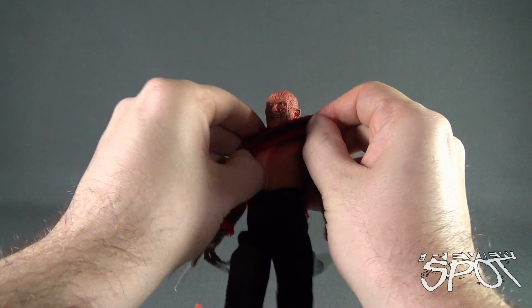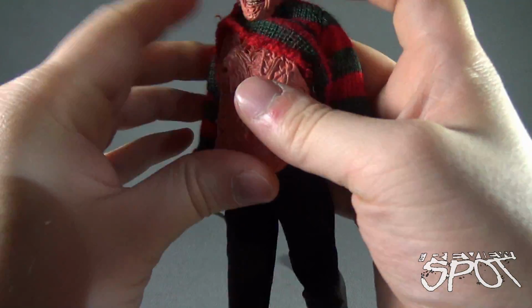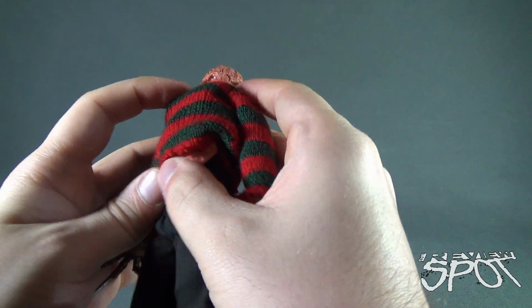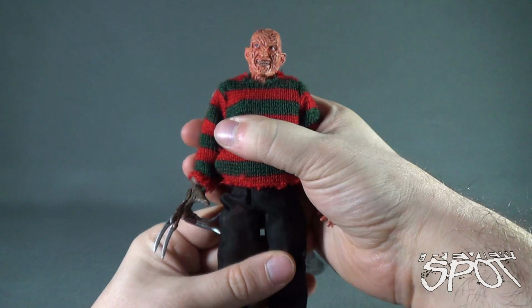But what you want to do, and we haven't done this yet, or I have not done this yet, is I'm going to try to slide this up his sweater without having to remove the sweater, because I don't think I have to. I think I can just slide it up as I'm doing right now. This is an experiment to see how successful, and mission accomplished.